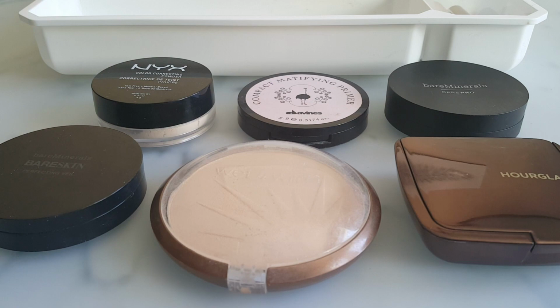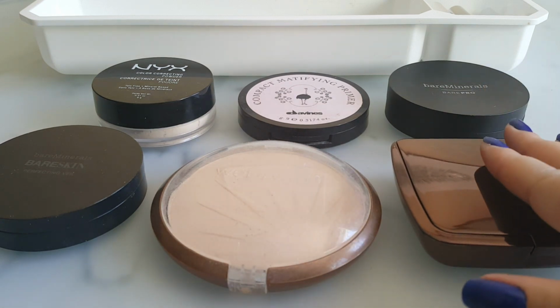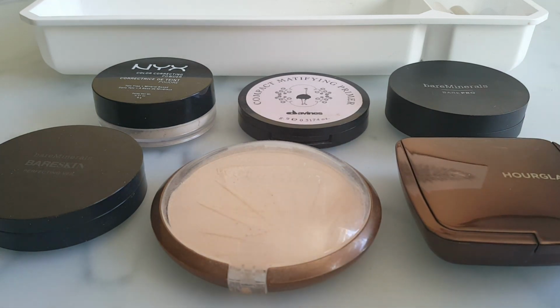Okay, so lastly in this little container we have powders, and I have 6 powders currently, and that is way too many for a super dry girl that doesn't like powder, and the powders always look like crap on. So hopefully we can cut this at least in half.